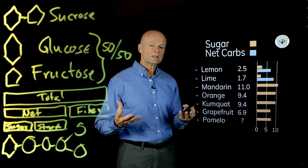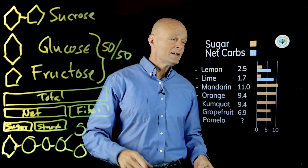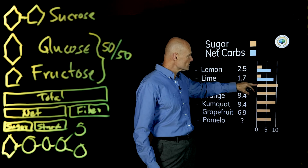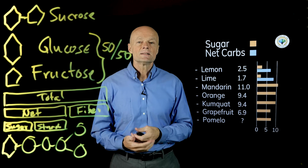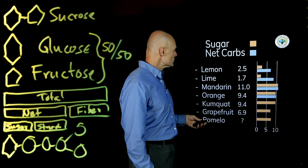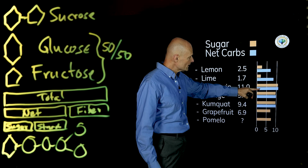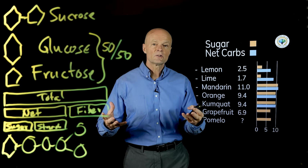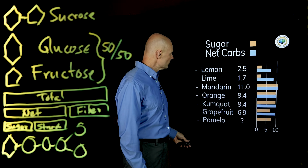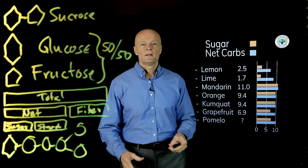So logically, based on what we know and what I could find, because I couldn't find any explanation, the difference between the sugar and the net carbs should be starch. But again, I don't know what that is. However, for the rest of the fruits, for mandarin and orange and kumquat, the difference is almost zero. So this is what we would expect for fruits, that all the net carbs are sugar. But then again, for the grapefruit and the pomelo, there is a little bit of difference. So there's some unaccounted net carbs.